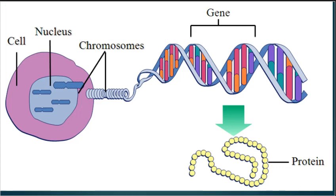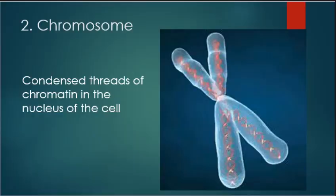Although I will say eye color is a little difficult because it's on two places on one gene and then a third gene. So that's why we have different shades of blue eyes, different shades of brown eyes, that kind of thing. So it's not as easy to guess as things like your thumb like this or your earlobes. Okay, a chromosome is condensed threads of chromatin in the nucleus of the cell.